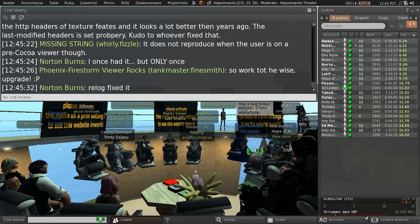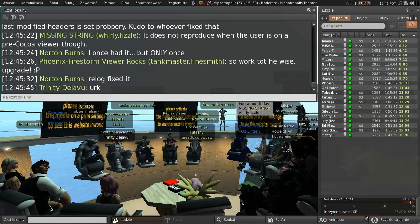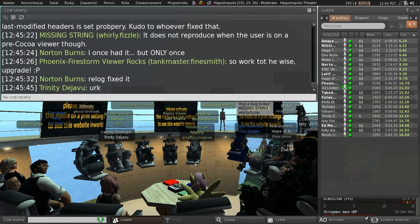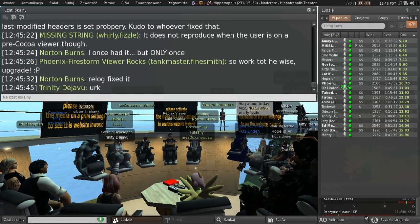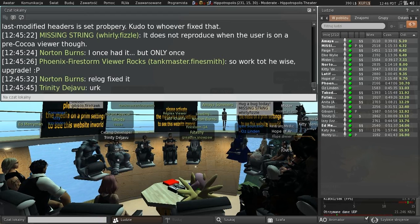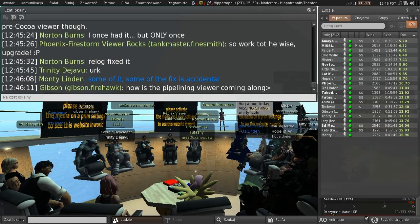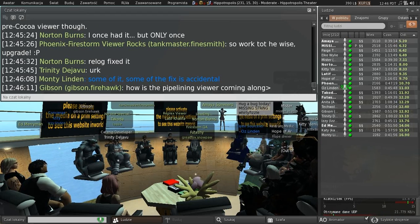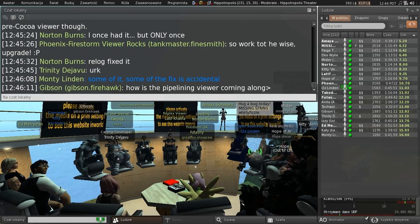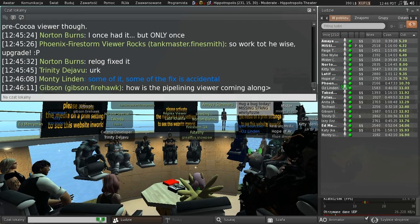I look at the way the region server is setting up the HTTP headers. Texture fetches look good. You can thank Monty for that, actually, for the header changes. The pipelining viewer is coming along beautifully. And it's screamingly fast. I heard one of our QA people the other day refer to it as the weaponized viewer.